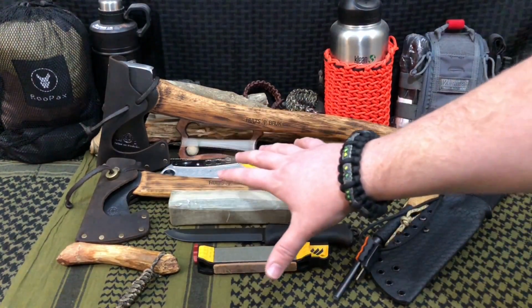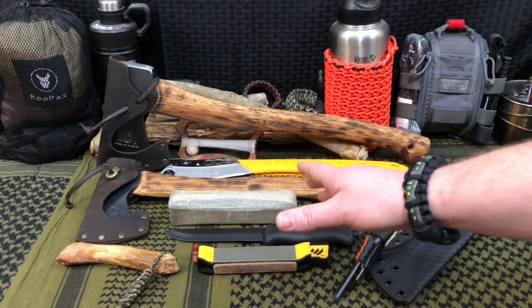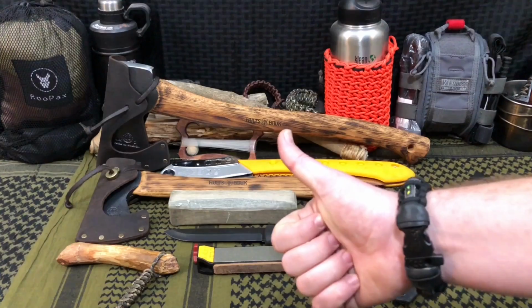But in conclusion, these are our awesome trifecta, a knife, axe, and a folding saw. This trifecta will help you process wood very effectively in the field.